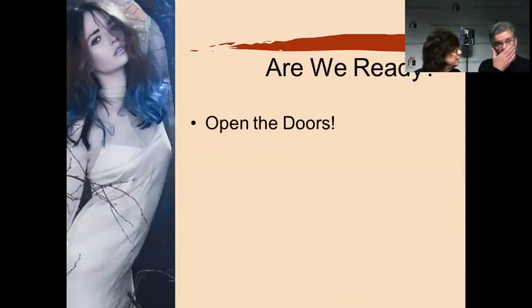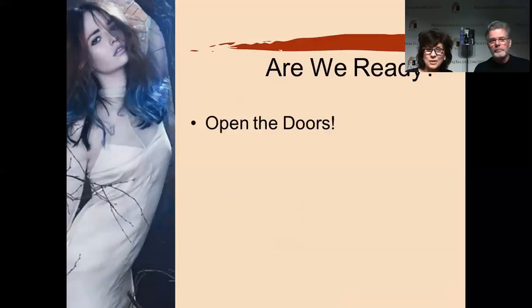Are we ready? Open the doors. I mean, we wouldn't, that last inspection, here's another example. Grand opening day, how much time are you there? How much time are you there in advance? What time do you arrive on grand opening day? Yet we've got people still opening the businesses with their guests. That's not doable, and it doesn't make sense.